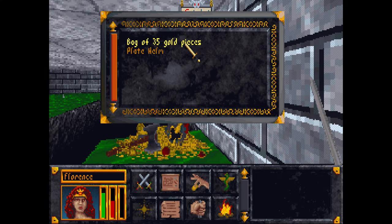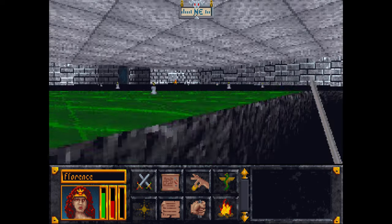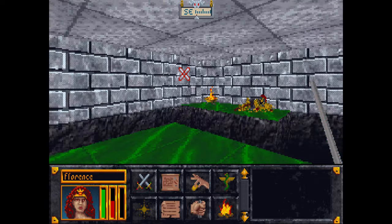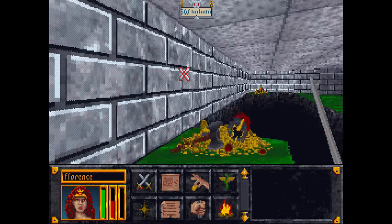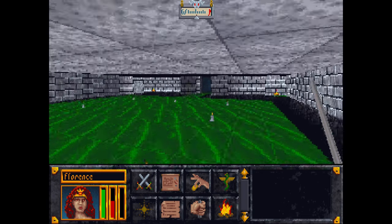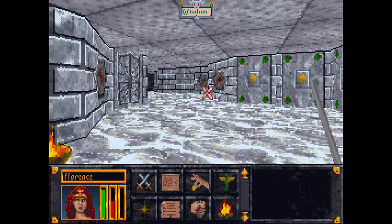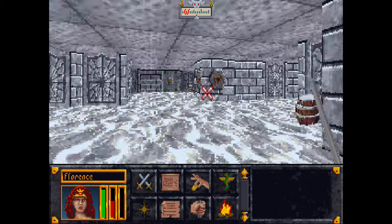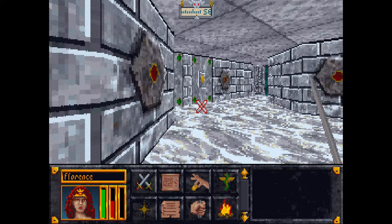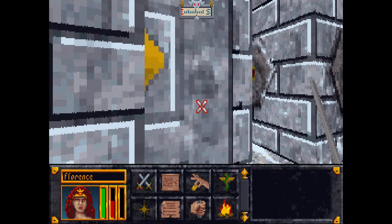Piles of treasure? Don't mind if I do. Now to get out of here. I expect all the trolls I didn't kill back on the lower levels have all kind of healed and reanimated and all that.